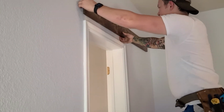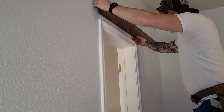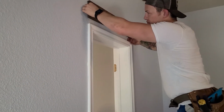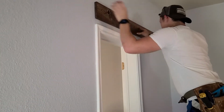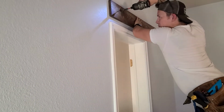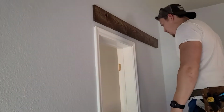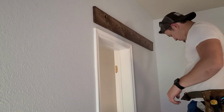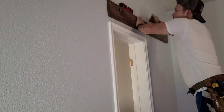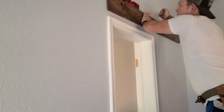You want me to hold that? I get it. You got it? What size screws are those that you're using? 3-inch drywall screws. Coarse thread. And now you're leveling to make sure that board's level, because the door would be unlevel if that board is not level.